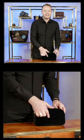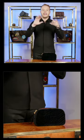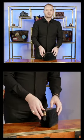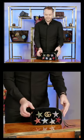And then of course you have that GG locking that both face the same way. Alessandro Michele did that. They used to be interlocking and basically mirroring each other. Now they face the other way, all Alessandro Michele's design. That GG stands for Guccio Gucci, the founder of Gucci in 1927.